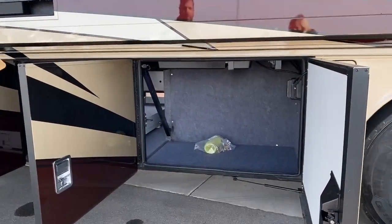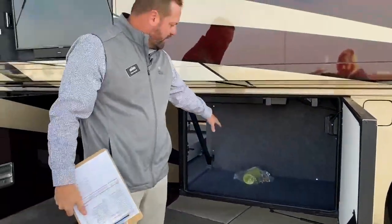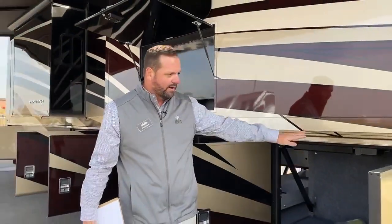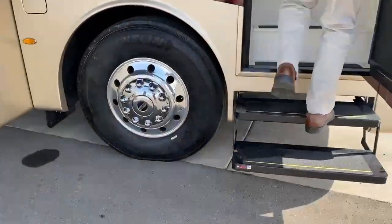And then you've got more storage here. This one did not get the outside fridge freezer combo, but if you wanted to have one put in, we could certainly add it. It's all pre-wired for that. Let's go in and take a look at the interior of this coach.